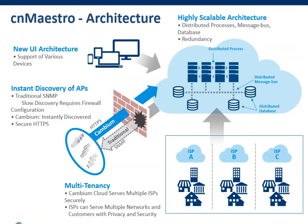So one of the powers of Cambium's cnPilot function is not only the power that's inside the router, but it's really the management that's behind the router. And that management is supplied from cnMaestro. cnMaestro is our new ground-up designed Wi-Fi controller and manager. And it's really more than a Wi-Fi controller and manager. It's designed to be a common manager for all of Cambium's products. It's completely designed from ground up, taking advantage of all of the advantages in software architecture and engineering over the last decade.